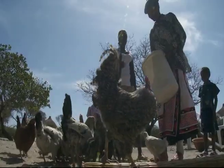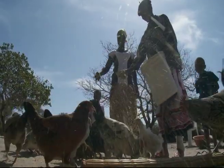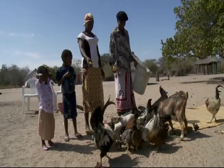Marta's had to learn to live with landmines, inventing stories to keep first her children and now her grandchildren safe.